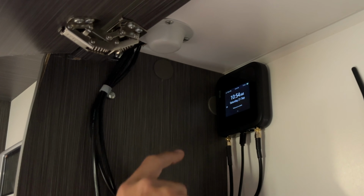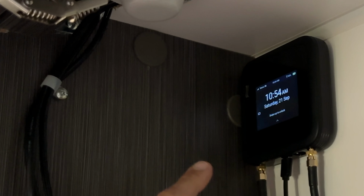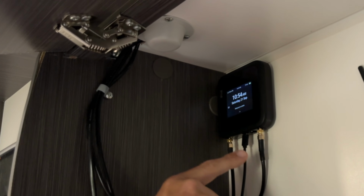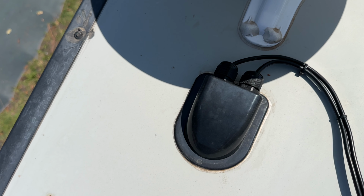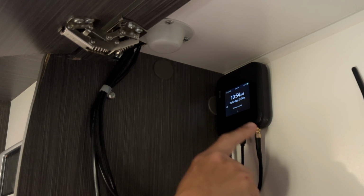Alright, so here's the NetGear, all installed. It's just Velcroed to the wall. We move this between the caravan and the car all the time, depending on what we're doing and where we're traveling. The cables for the antenna run from the antenna on the mast, down through a waterproof gland in the ceiling, and then plug into the NetGear here.